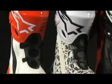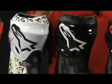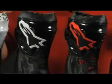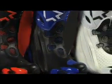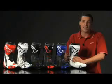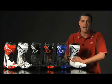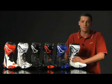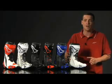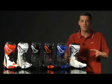Owing to the construction of its inner structure and its adjustability, the Supertech R is a supremely comfortable boot. It could be used for everyday riding and walking and is designed to cope with a long day on the track. This is remarkable for a boot that has the ultimate pedigree, being used in racing from MotoGP, World Superbike, AMA Superbike, and every form of road racing around the world. Finally, independent analysis proves the competence of the Supertech R, and they are fully CE certified to the EN 13634 standard.